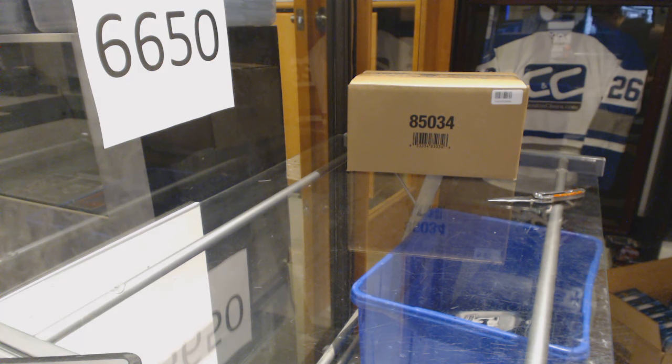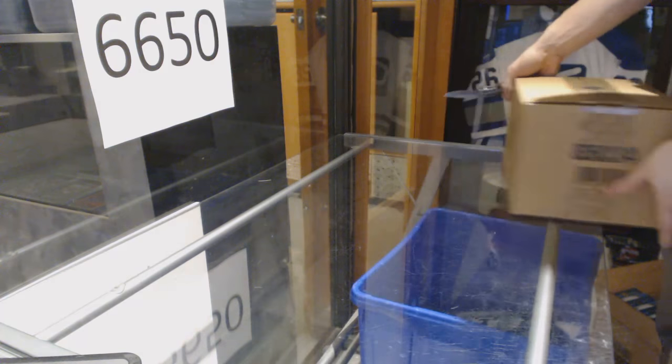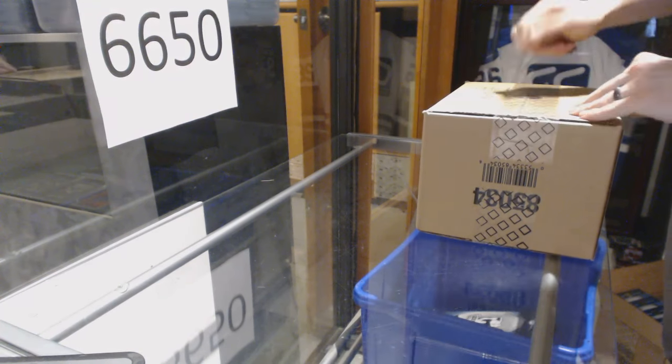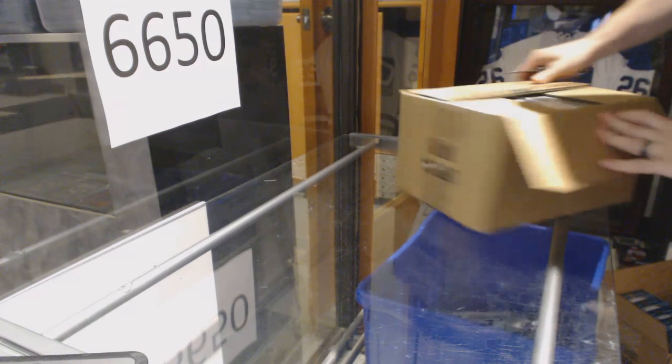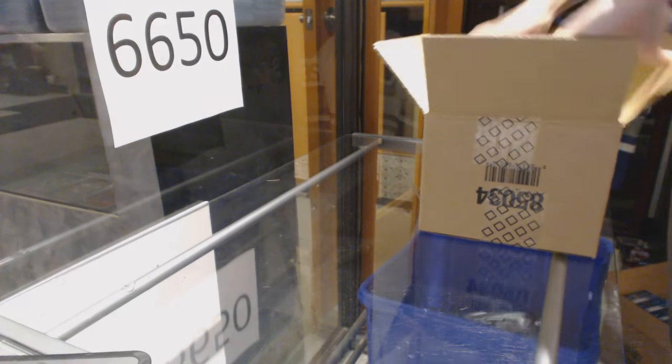Here we go, CNC group break number 6650. 1516 Upper Deck The Cup, 6 10 case break. Good luck, everybody.